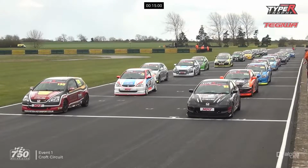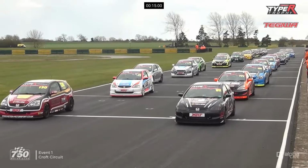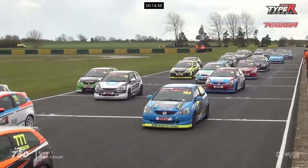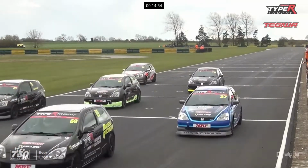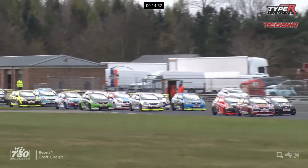We are ready to go racing here at Croft in the TEGIWA Type R Trophy. Lights go out now and away we go. Pretty even start from the two on the front row. Not a particularly good start by Travis Coyne, number 70 on the second row of the grid. So it looks like he might lose one or two positions.